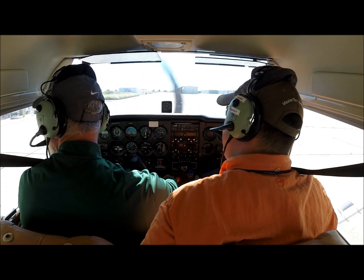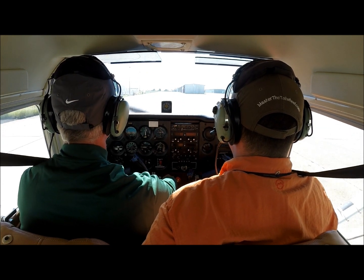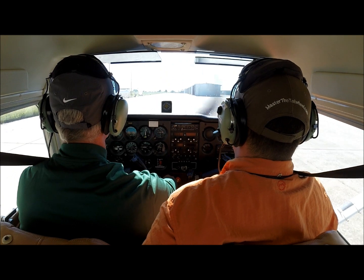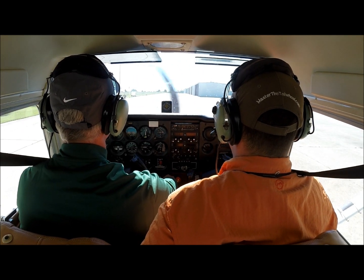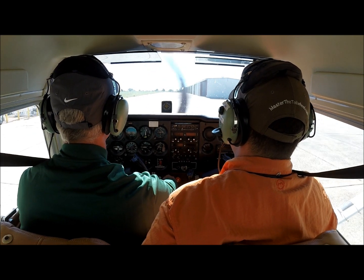Control aircraft, with information Victor current.